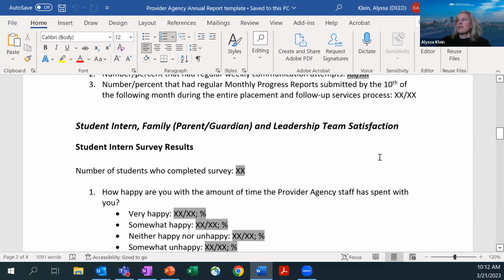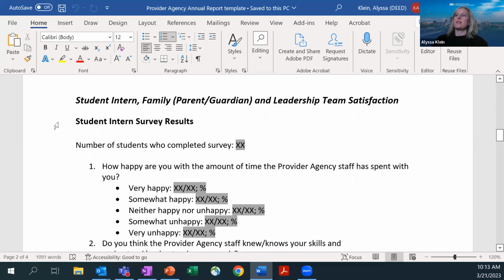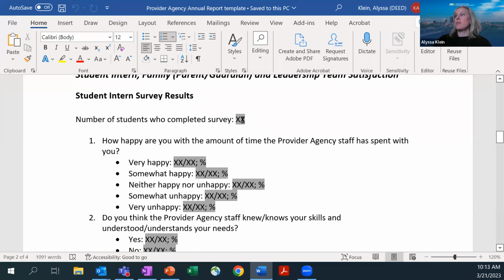And then the next section is satisfaction. We have a link, and we'll have that in the PowerPoint slide, so make sure everyone has that link. Same thing that we did last year, and the questions are basically the same as last year as well. It's a Microsoft form, and when you go in you say if you're a student intern, a family member, or on the leadership team, and the questions are related to that audience. For students, we want to look at how many completed.